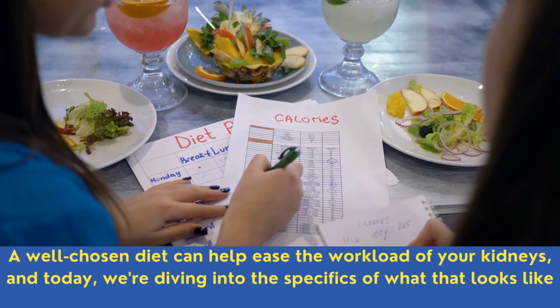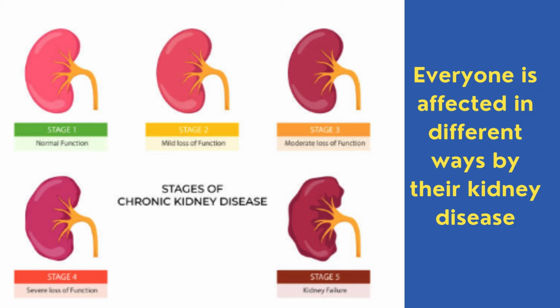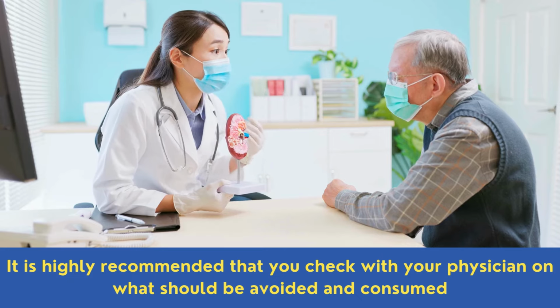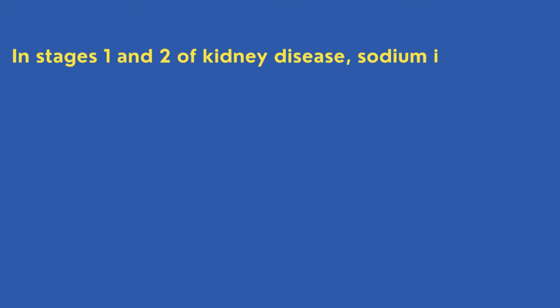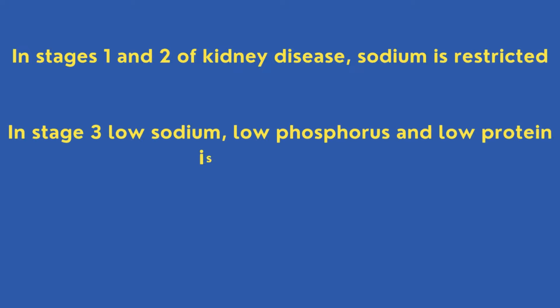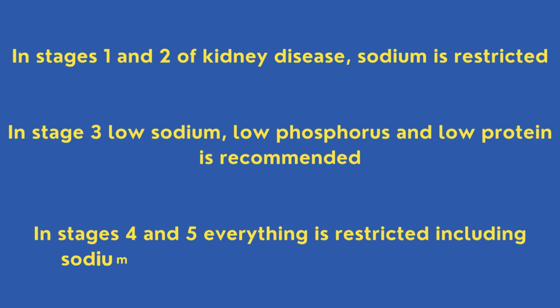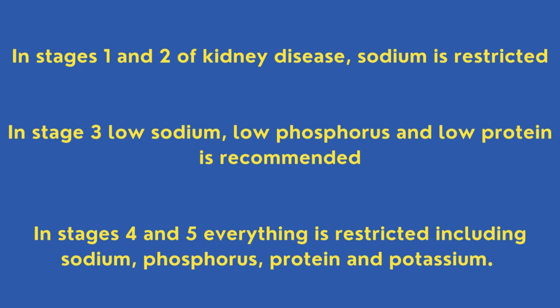But before we delve into the food sources, it is important to note that diet is different for each stage of kidney disease. Everyone is affected in different ways by their kidney disease. It is highly recommended that you check with your physician on what should be avoided and consumed. In stages 1 and 2 of kidney disease, sodium is restricted. In stage 3, low sodium, low phosphorus and low protein is recommended. In stages 4 and 5, everything is restricted including sodium, phosphorus, protein and potassium.